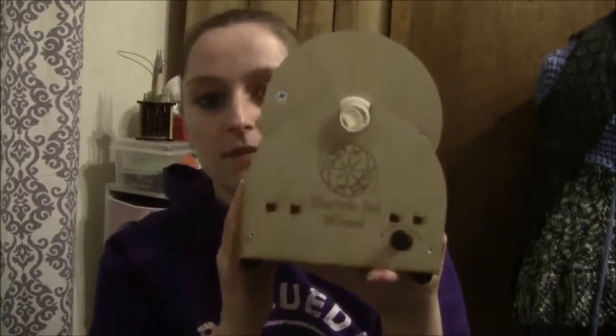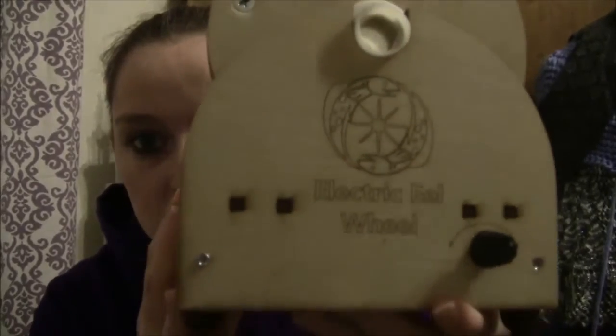Okay. Electric eel wheel. I was wanting to get a wheel, and James was like, oh, okay, but how much room are we talking about? And I told her, well, there's the electric ones, which are about the size of a toaster. They don't take up much space, but most of them are pretty expensive, like $1,000. And then the cheaper wheel options would kind of take up a corner.